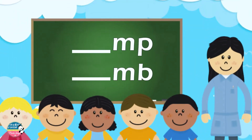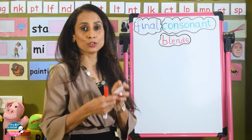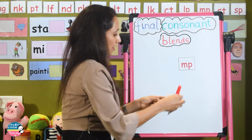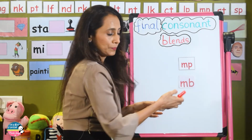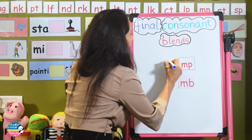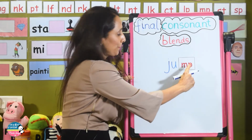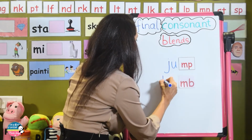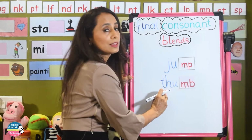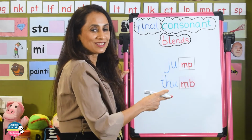The next set of final consonant blends are going to be with the consonant M, and we have two here. We have mp and we have mb. And now let's revise with some examples here. We have jump, and we have one more for here, which is thumb. This was easy. And now let's move on to the next one.